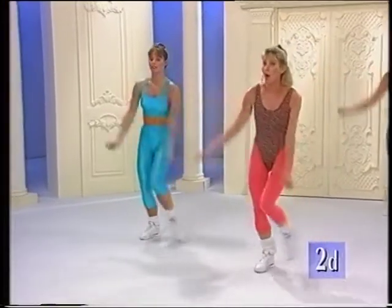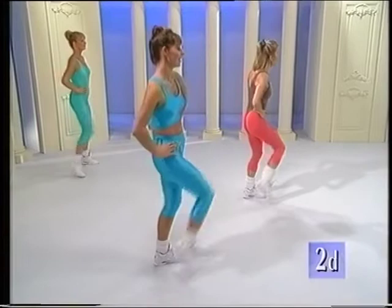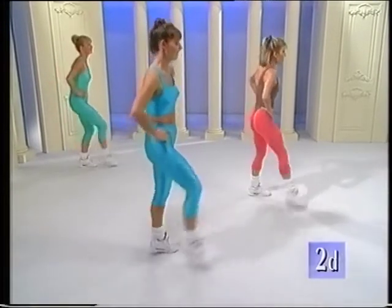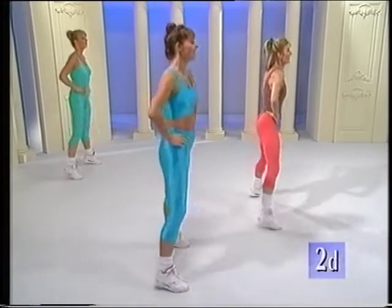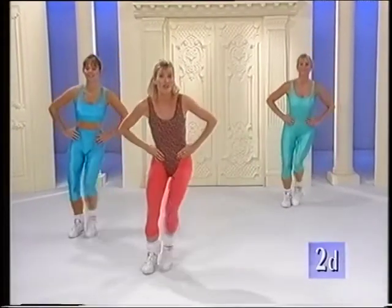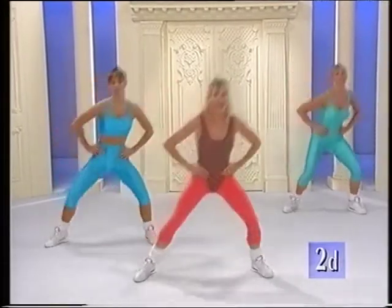Step kick with no arms. Here we go. For eight. 7, 6, 5, 4, 3, 2, step touch. Here we go. Four more. Ready to transfer weight. Here we go. Down and up. Good. Pull up. Shoulders relaxed.